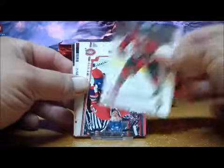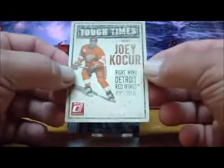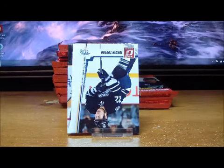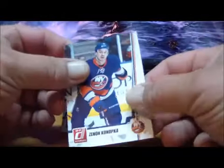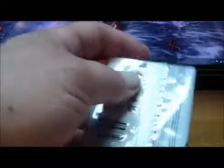All right, Enstrom, Brunette, Janata, Markov, Thornton, and for the Detroit Red Wings, Joey Kocur, Tough Times, not autographed, in Revolution. Jordan Tootoo, Kanapka, Gallinari, and Shane Doan. I'm saying their names better than base, base, base, base, base.